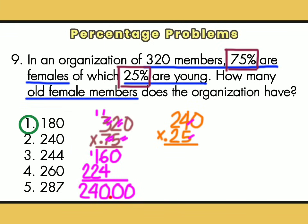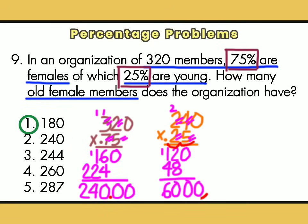So, 5 times 4 is 20, carry 2. 5 times 2 is 10, plus 2 is 12. 2 times 4 is 8. 2 times 2 is 4. Add. 0, 8 plus 2 is 10, carry 1, and this is 6. Bring down 0, decimal point, 1, 2, and here, 1, 2. So, 25% is 60. So, there are 60 young females.